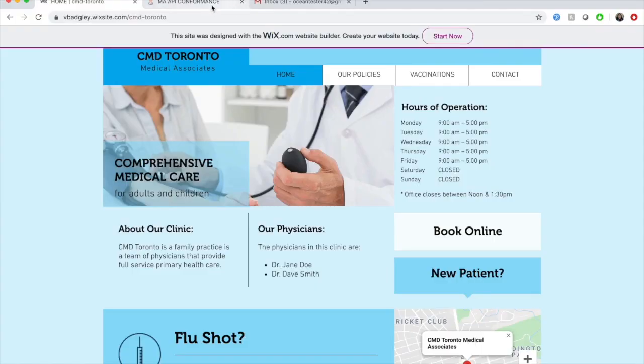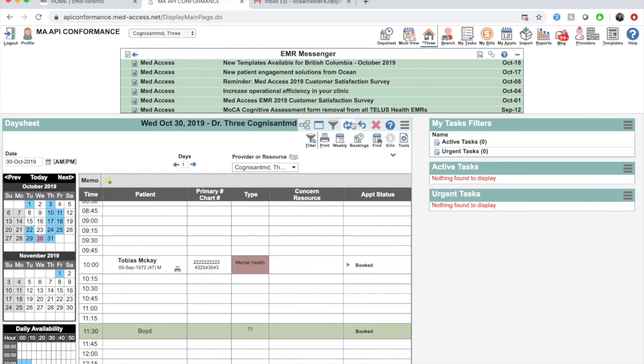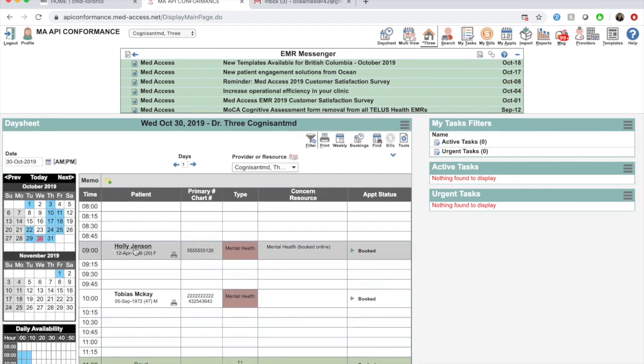So that was for October 30th. If we just quickly refresh the schedule, there's Holly. She's got the appointment there for 9 o'clock. We've got the mental health visit type. Everything's flown in just as we need.